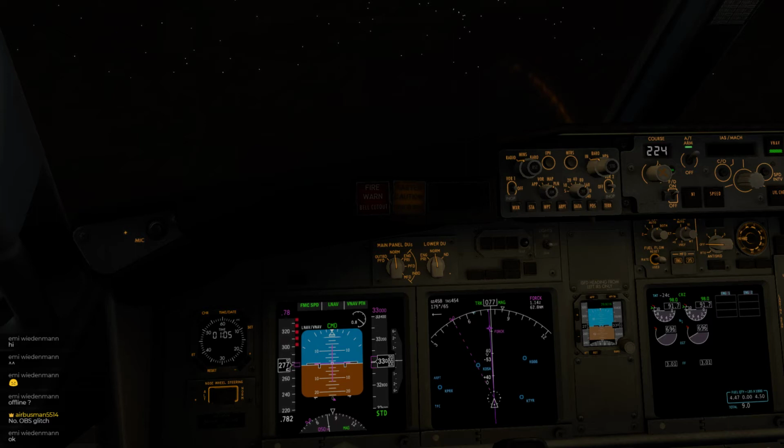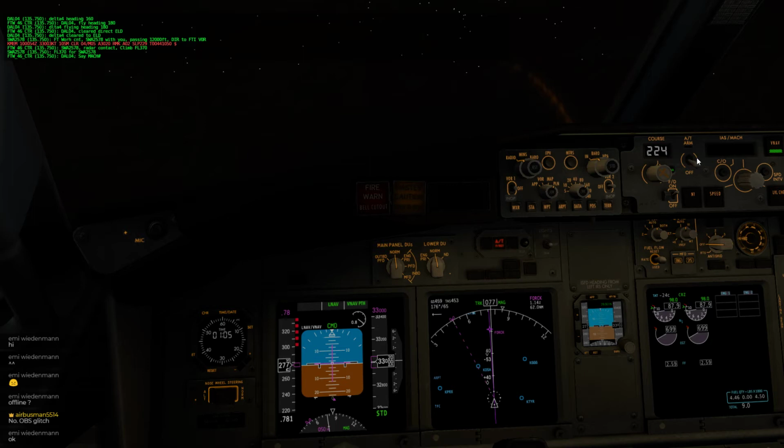Perfect. Yeah, I'm going to see if I can hold the speed manually. Try this. Speed is slowly decaying. Let's take it up to 90% N1.